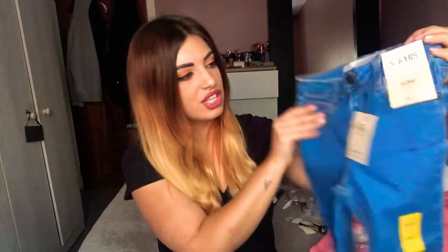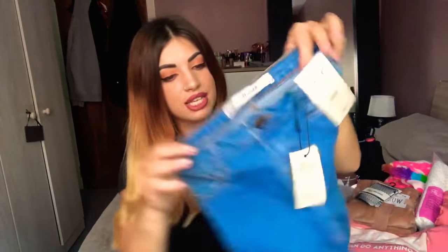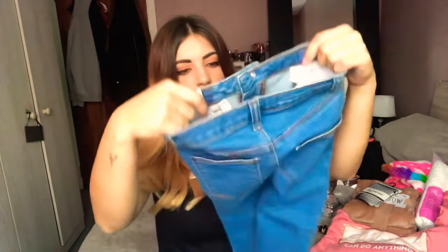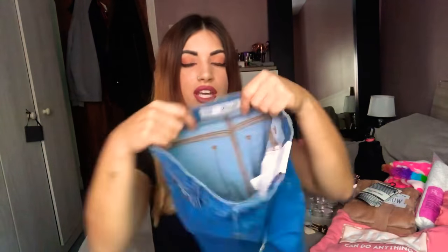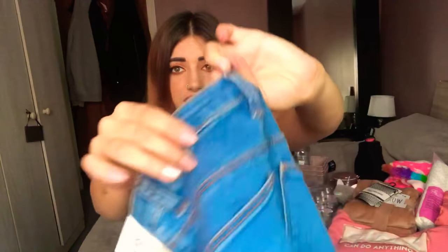Next item is also for Mia. We bought her some nice skinny jeans. These are 5 to 6 years old again just because of the waist. And she's quite slim on the legs and I think this will be a perfect fit because it's also got the button. It's also quite stretchy, which is good. I mean, it was completely affordable. It was literally €5.50, you guys. Look at the fabric. It is literally amazing.